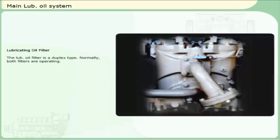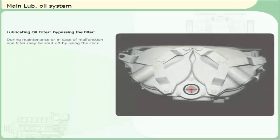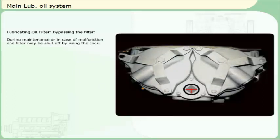The lube oil filter is a duplex type. Normally, both filters are operating. During maintenance or in case of malfunction, one filter may be shut off by using the cork.